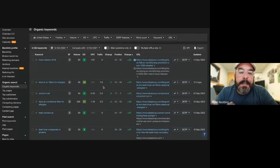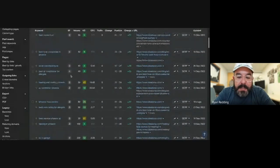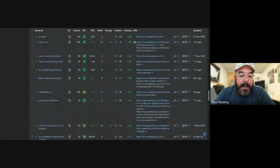Remember, SEO takes time for Google to do its movement, right? So this movement here for these train rebates, that's an 83 position change. Fantastic, looks great. But one, this is for 2016, so nobody cares. And two, we're still on the bottom, like top of page 2. So it's not super brag-worthy. This isn't a customer likely. This is kind of an older post. Doesn't mean that it's worthless. It's just not the ones that you're going to be making your money on.